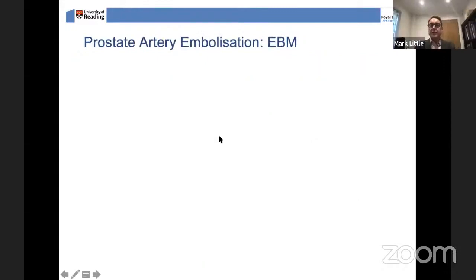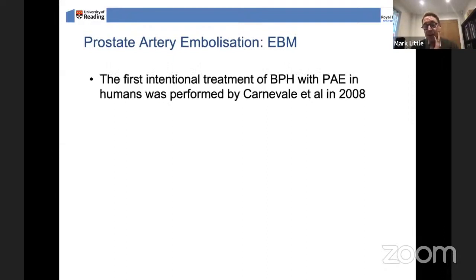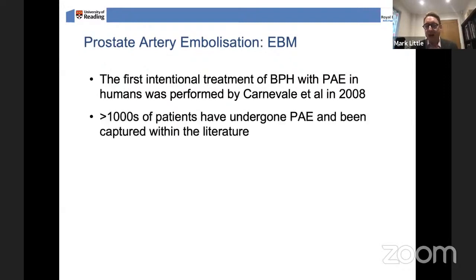What about prostate artery embolization? I think this is another success story within IR evidence-based medicine. It's something that I spent a lot of my time researching over the years. And again, like all of IR, it's very, very recent. 2008 was the first intentional treatment of a human with PAE for BPH, done in Sao Paulo by Francisco and his group in Brazil. Since then, thousands of patients have undergone PAE.